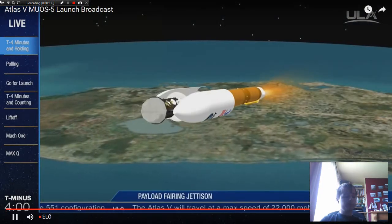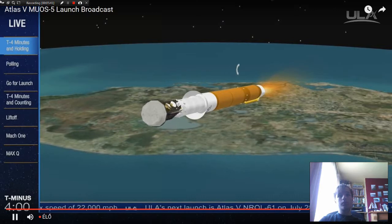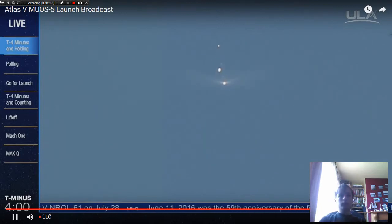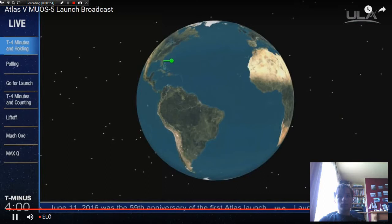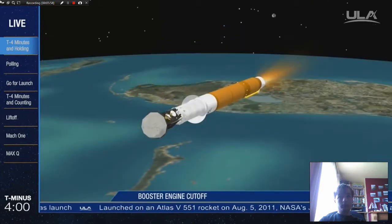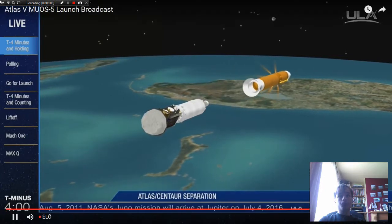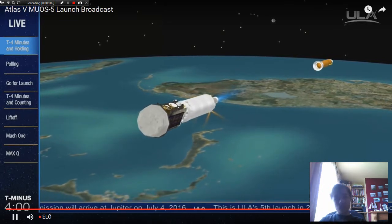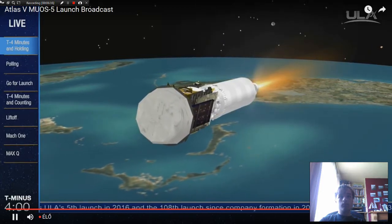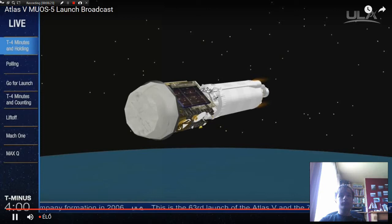At 3 minutes 22 seconds, the payload fairing is jettisoned, followed shortly by the Centaur forward load adapter. Approaching booster engine cutoff, the Atlas V is burning propellant at the rate of 1,672 pounds per second, traveling at approximately 12,576 miles per hour, and located 84 miles in altitude and 277 miles downrange. Booster engine cutoff occurs 4 minutes 23 seconds after liftoff. 6 seconds later, the booster stage is jettisoned. The first Centaur main engine start takes place 10 seconds after booster separation. Cutoff of the Centaur main engine occurs just over 12 minutes after launch. The mission now enters an 8-minute coast phase.